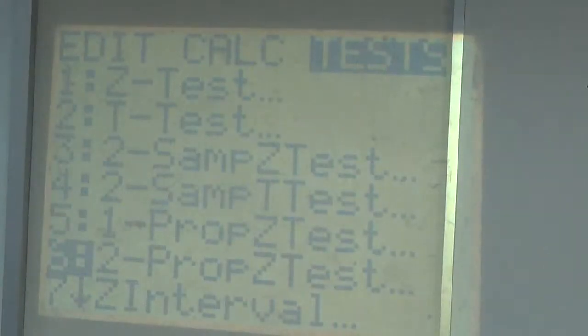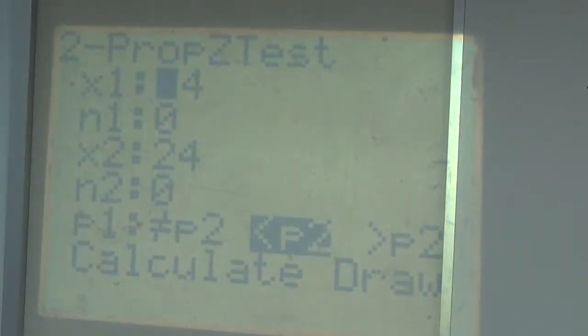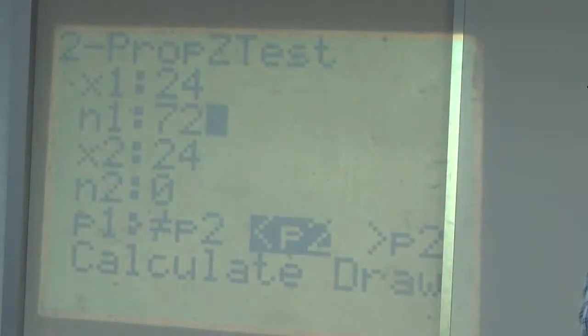2 prop Z-tests. Just like a 1 prop, except we got 2 of them now. More on that in 15 minutes. All we got to do now is set up what we've got. X1 and N1, according to how you guys define the variables, are the garlic group. How many got colds with the garlic group? 24. 24 out of? 72. Boom. 24 out of 72.